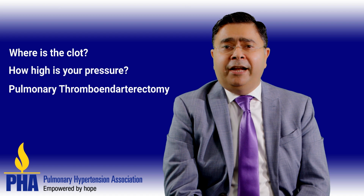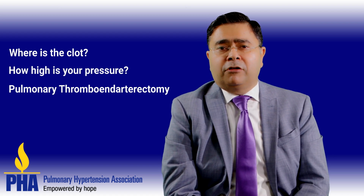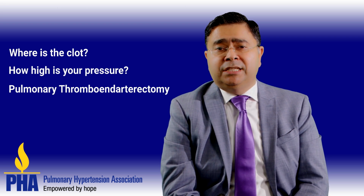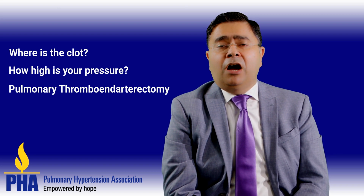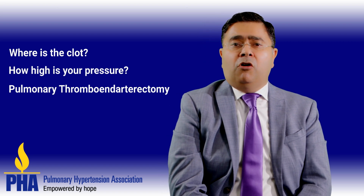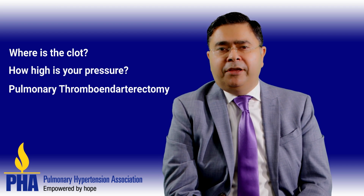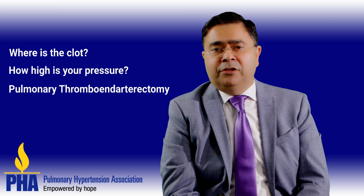If you are the right kind of patient with the right kind of clot situation or the location of your clot in the chest, your surgeons can perform these surgeries and you may be cured of this disease. However, in roughly 20 to 30% of patients, sometimes surgeons are not able to get all these chronic clots out. You may have some degree of, or a milder degree of, pulmonary hypertension after the surgery.